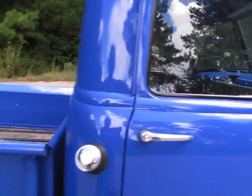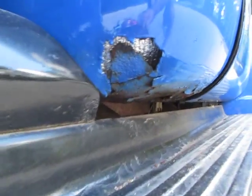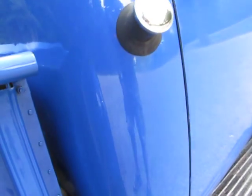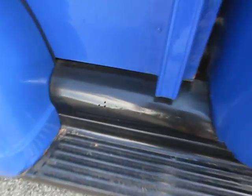Doors open and shut nice and solid. It got brand new weather stripping around the doors. The only major rust that I've seen in the truck is both cab corners are rusted out like that on both sides. And again, LMC truck, they make a patch if you wanted to do that. If it was me, I don't even know that I'd care about it. You got to get way down low to see it. A couple of little holes here.